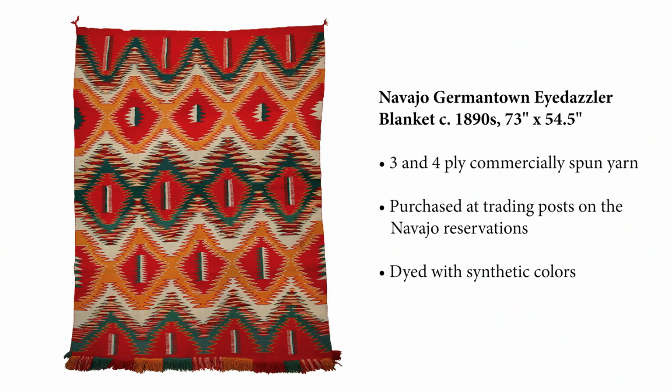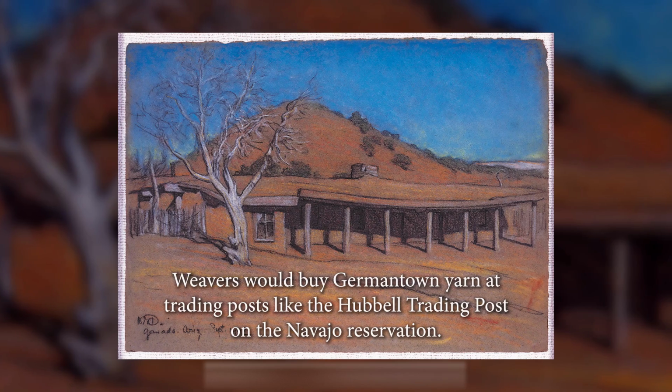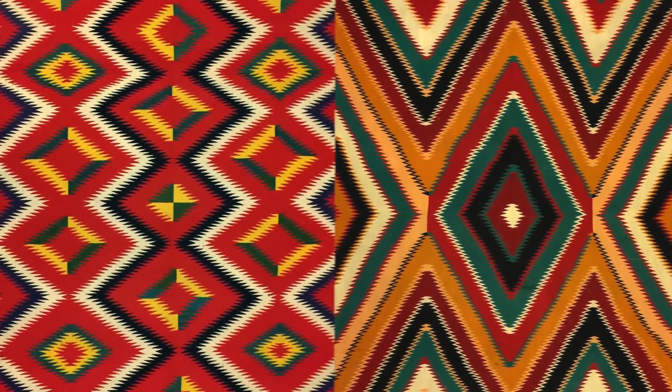Now, you have to realize the reservations came in 1878, and by the 1880s to the turn of the century, they were pretty much everywhere. And what this allowed for the weavers is now they had access to this yarn of all these different colors, like pinks and purples and bright greens and dark greens and yellows and reds. And so it gave them the opportunity to really be able to express creativity, and they did.